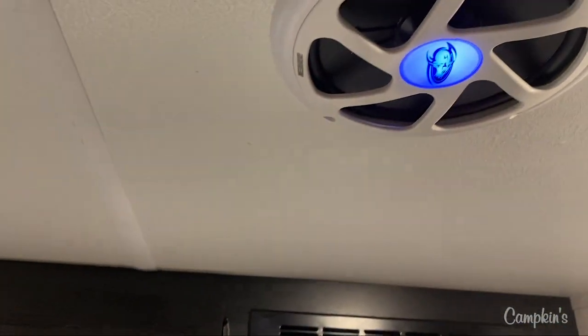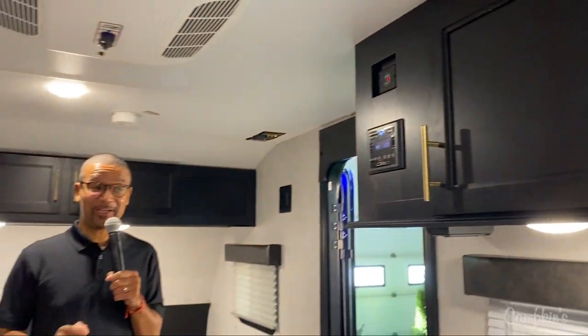This is a beautiful trailer with a beautiful interior. This is the 17JG. The Wolf Pup is a great trailer.